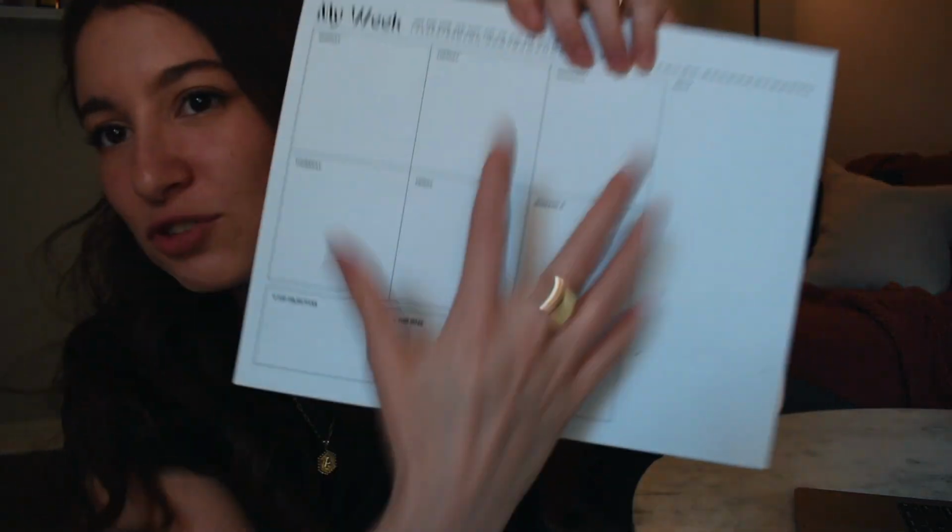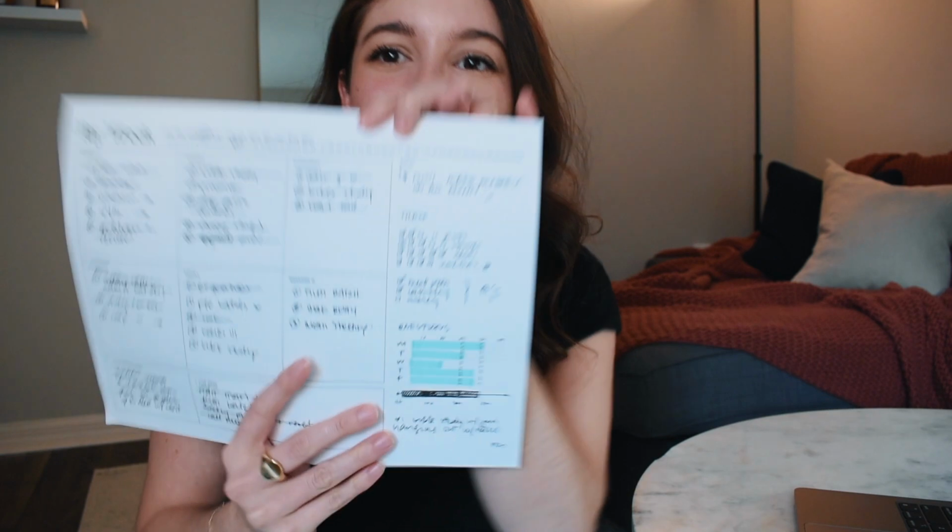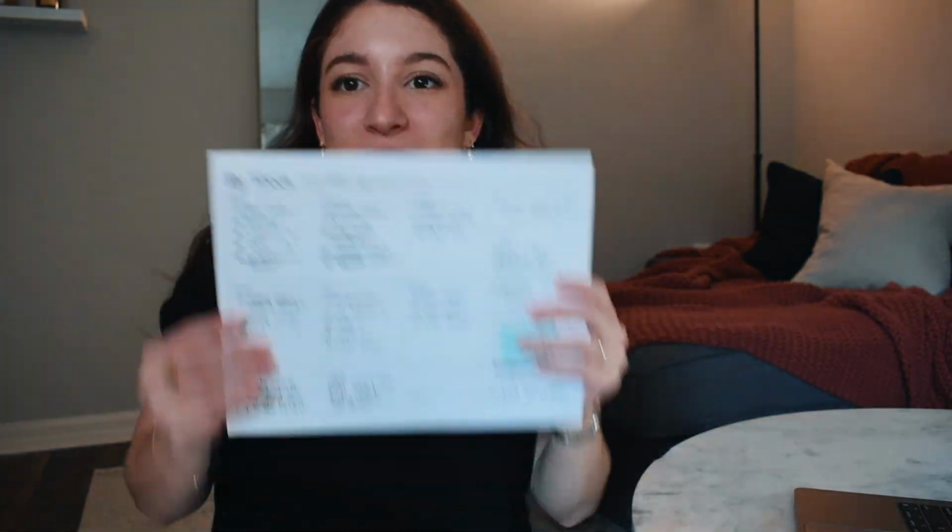So the basic structure is just the days of the week and then a little space to start your notes. But I started with bullet journaling, so I love having my little trackers to keep me on track throughout the week. At the bottom, I have a space for the objectives of the week. This is what I keep in front of me every single day. This is on my desk staring at me.